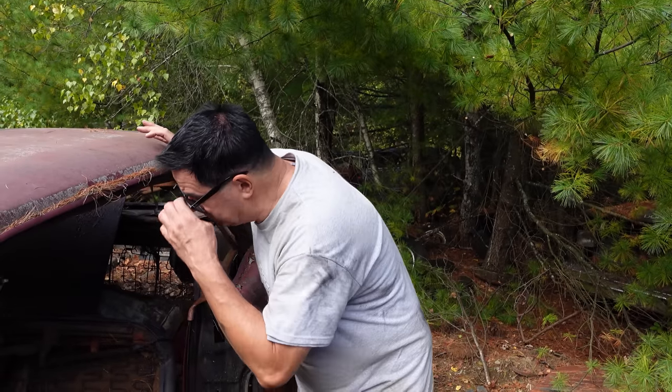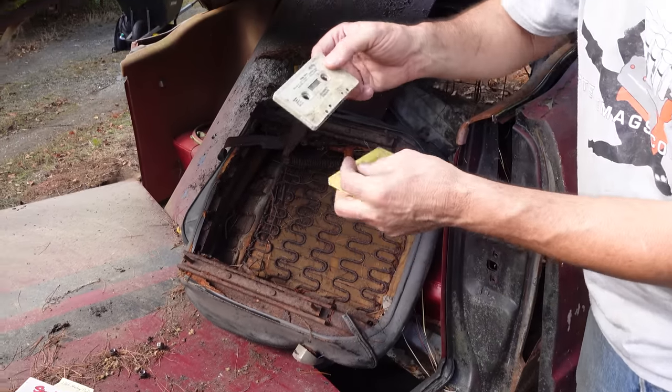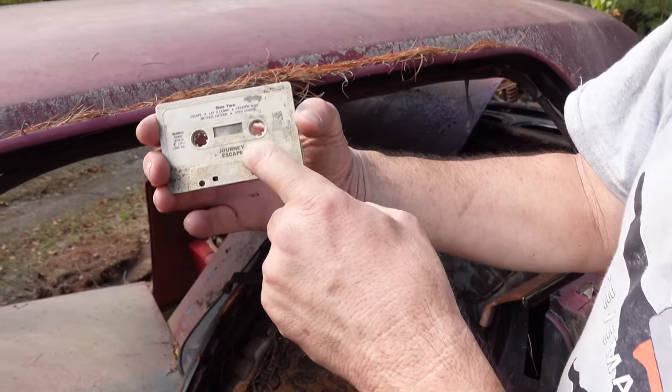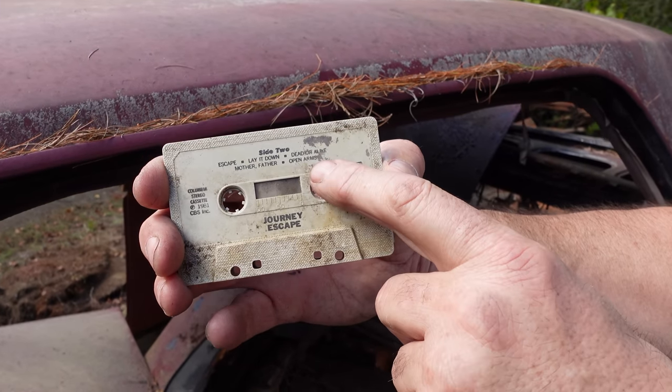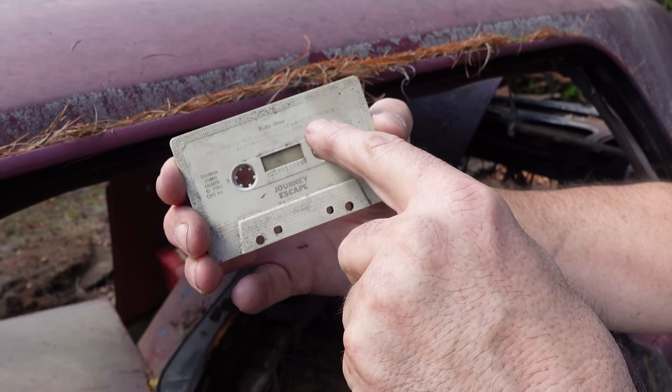Now inside this, of course, we see the remains of the bucket seats, and ooh, what do we have here? Old cassettes. Remember cassette tapes? Here's Journey, Escape, with Lay It Down, Dead or Alive, Open Arms. Great stuff. And in fact, right here we see Don't Stop Believin', Who's Crying Now?